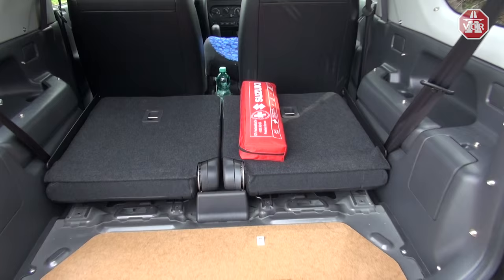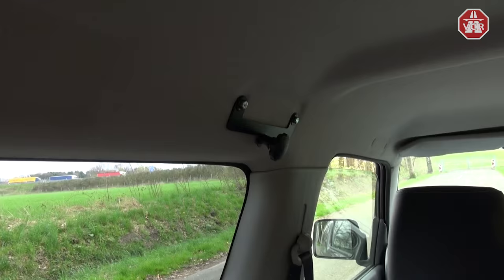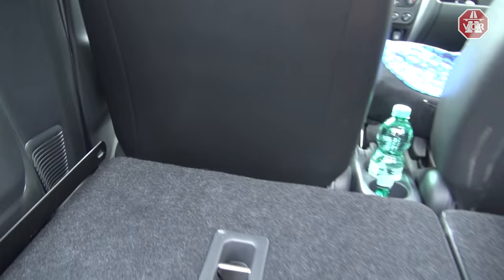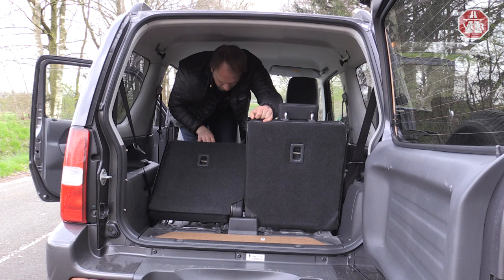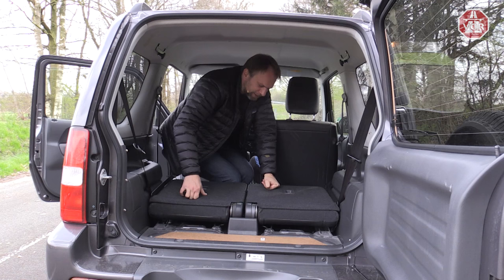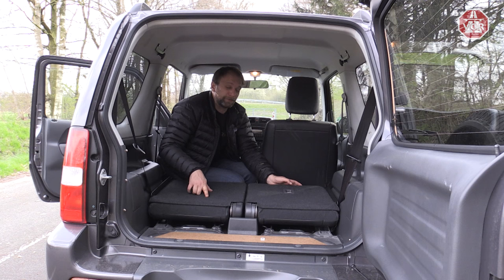By the way, those things up here, as well as those, are the things that I will use to make from the Jimny a Jimny Ranger once again. If I haven't flipped the seats, we have a storage here of 113 liters, so 4 cubic feet. And if I flip everything, I have a volume of 816 liters, so 29 cubic feet.